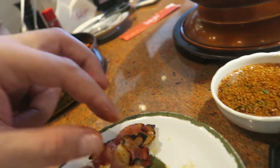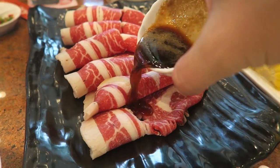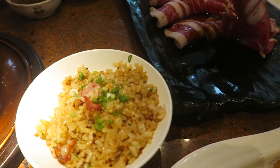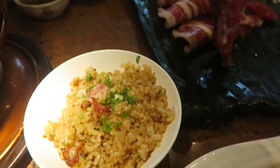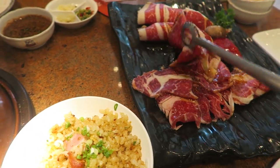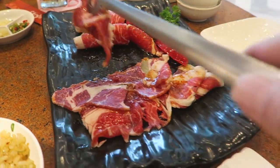Is that cooked? I don't know if I trust you. Okay, so you marinate your beef like this. Marinate that beef, but I can't believe that's a small one. Some doesn't eat beef.